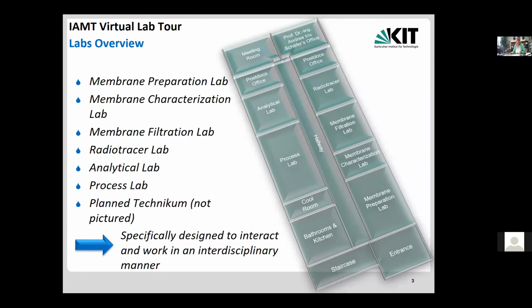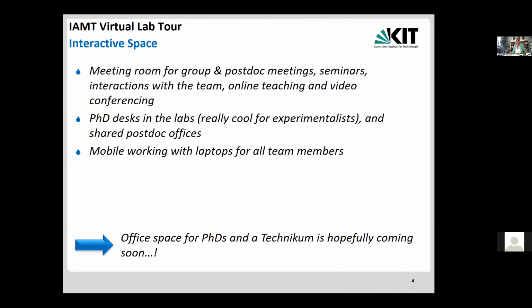So it's designed really to interact, and I'm an experimentalist, so I was really quite pleased, or consciously actually put students, PhD students, in the lab with a desk so they can work near the experiment, and we can really interact a lot with others.